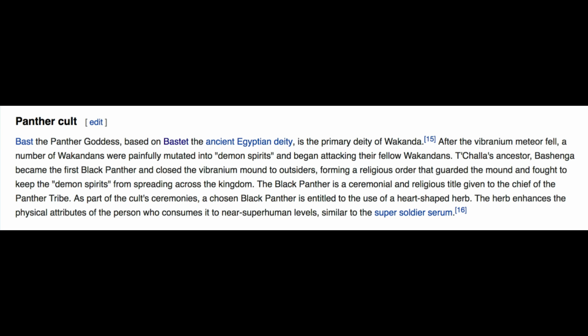After the vibranium meteor fell, a number of Wakandians were painfully mutated into demon spirits and began attacking their fellow Wakandans. T'Challa, ancestor of Bashenga, became the first Black Panther and closed the vibranium mound to outsiders. Mound. Where do you find a lot of mounds?